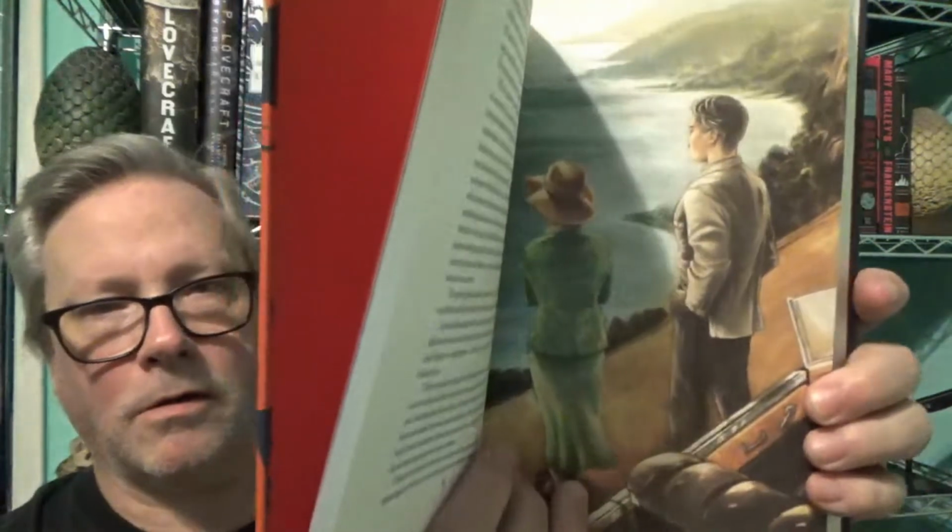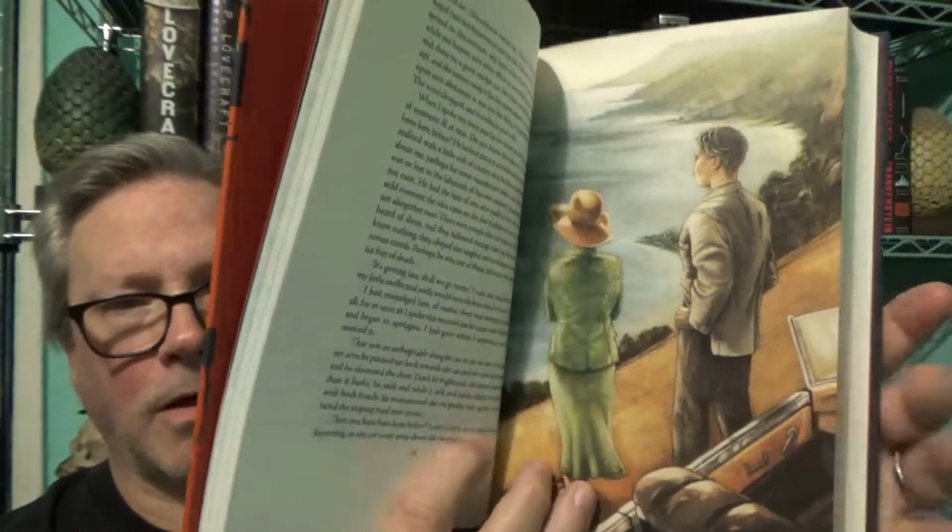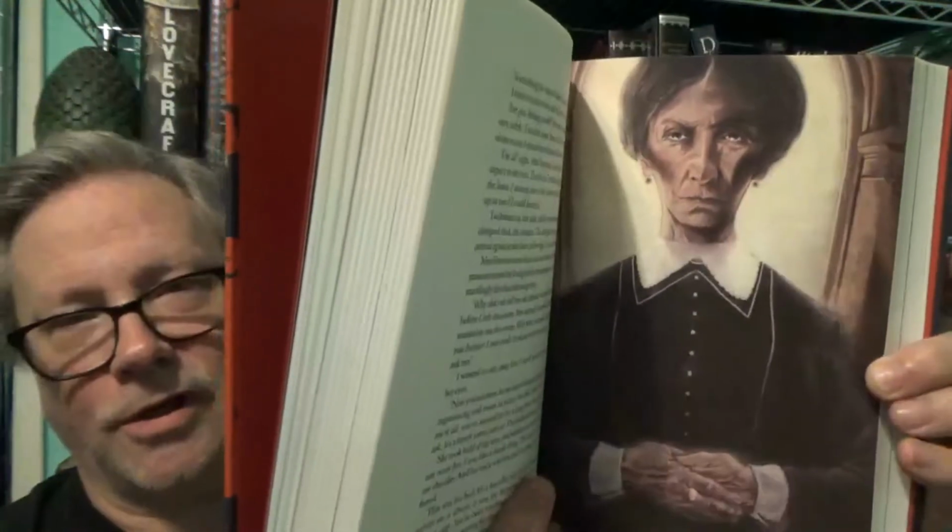Let's look at some more illustrations. The illustrations for this are by D.G. Smith. So let's find one. There's one right here. And then there's one of this old lady, and she's really mean looking. Is it here? No, that's not it. Let's find her real quick. I will not rest until I find her. Actually, I will, because I'm tired. Anyway, there she is.